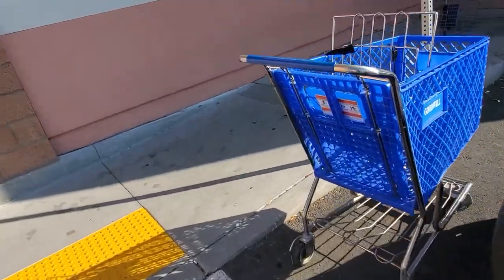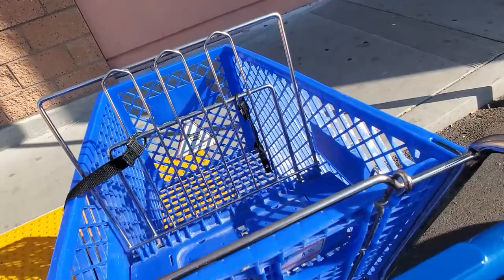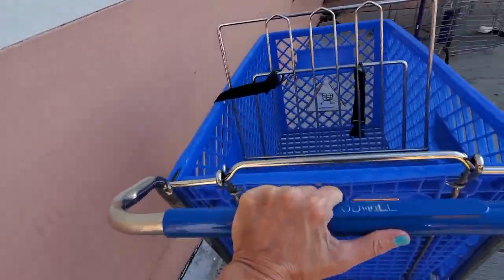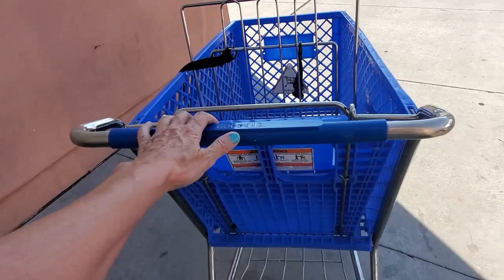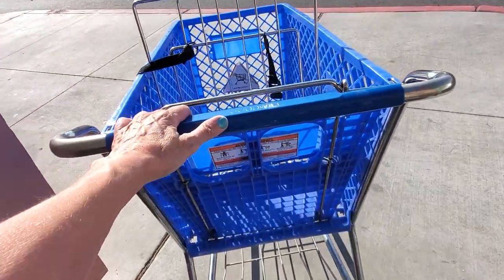We are going to rescue this cart that's outside. Whoop. Maybe. And I like grabbing a cart that's outside for two reasons. Number one, it's been disinfected by the sun. And number two, the more carts that we bring back to them, the more they're gonna keep letting us bring them out to the car.